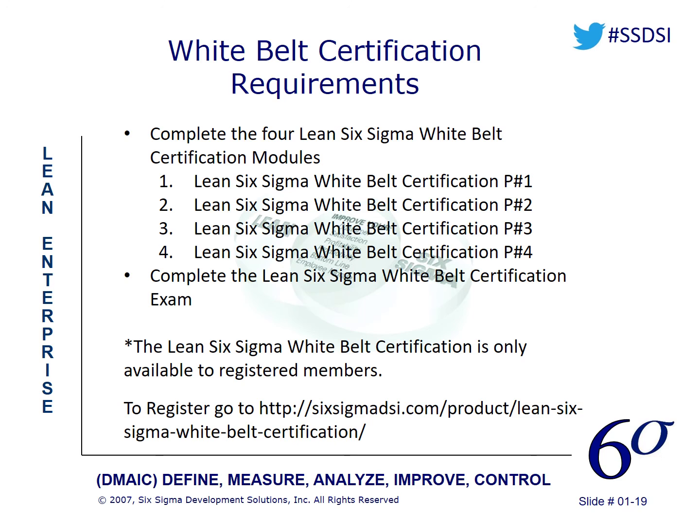For those of you who are pursuing your Lean Six Sigma White Belt certification, let's go over the requirements. To become formally certified as a Lean Six Sigma White Belt, you must complete all 4 of the Lean Six Sigma White Belt modules. You will also be required to complete a final exam. This exam will be comprised of 20 questions with a passing grade of 75%, or 15 out of 20 questions correctly answered. You will have 40 minutes to complete the exam. Once you pass the exam, you will immediately get access to a formal Lean Six Sigma White Belt certificate.